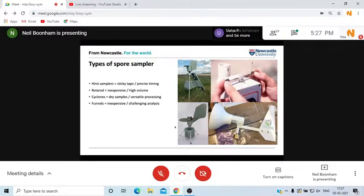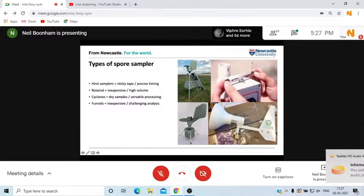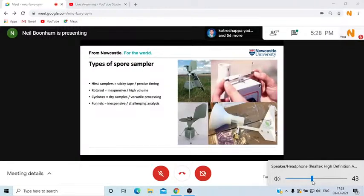What we're investigating is whether we can use spore sampling, and there's a whole range of ways that we can collect spores in the field. These are just some examples from cyclone samplers to Hurst samplers, rotarod samplers, and down here, a relatively passive sampler that just points into the wind called a spornado. But we were interested in whether we can use automated cyclone samplers. And so we worked with colleagues at the University of Hertfordshire to develop a system that would automatically test the presence of spores.